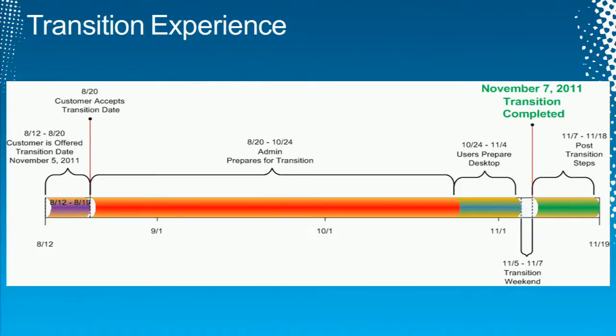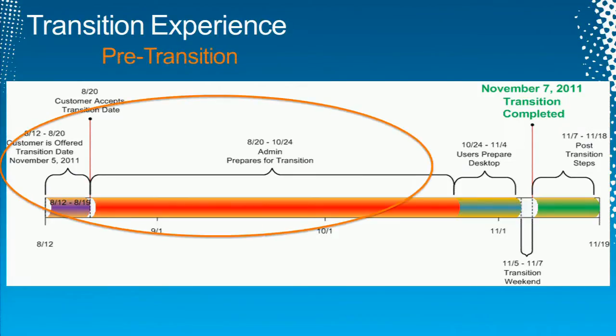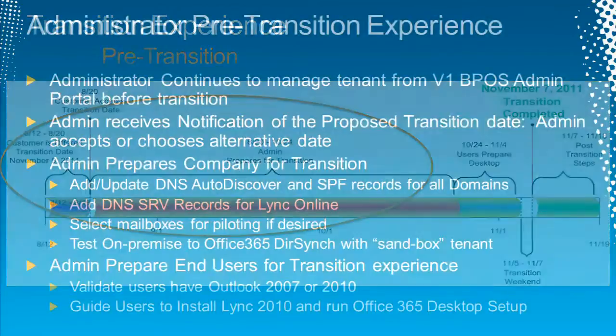And your users can start using the system that day after, as well as your administrators. And really, if you don't have any more business in V1, you're done. You're on Office 365. So let's go through this in a little bit more detail. So the pre-transition state. Let me dive into that a little bit more.